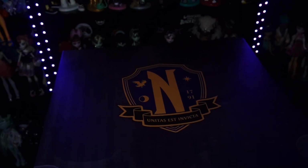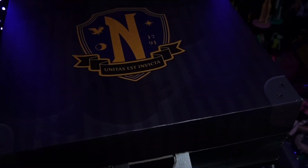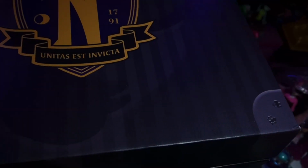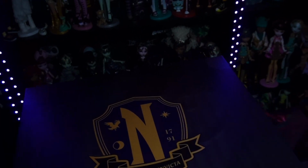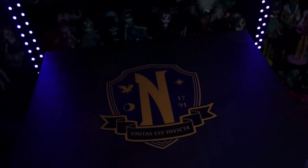Let's get it open. These PR boxes are huge. I'm holding my light in one hand and the camera in the other. We're very professional over here. Also, guys, I love these giant PR boxes. They're absolutely gorgeous. They just get bigger and bigger, I swear. The RuPaul one was huge.